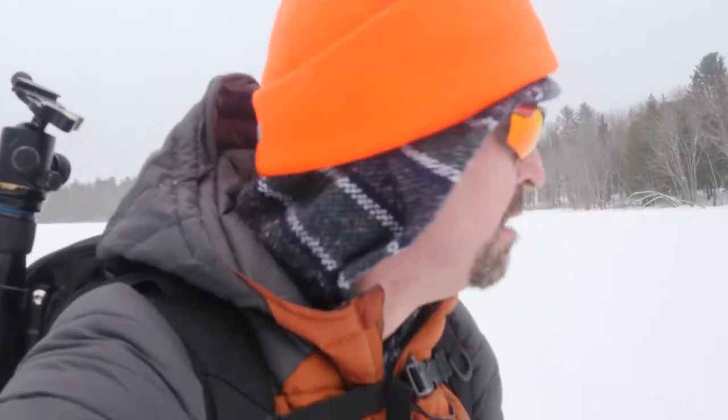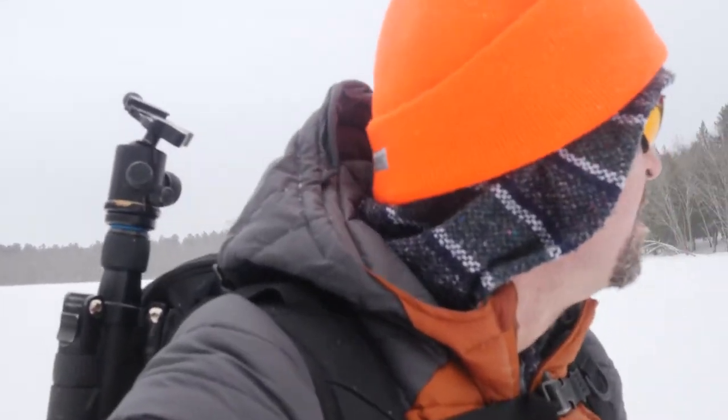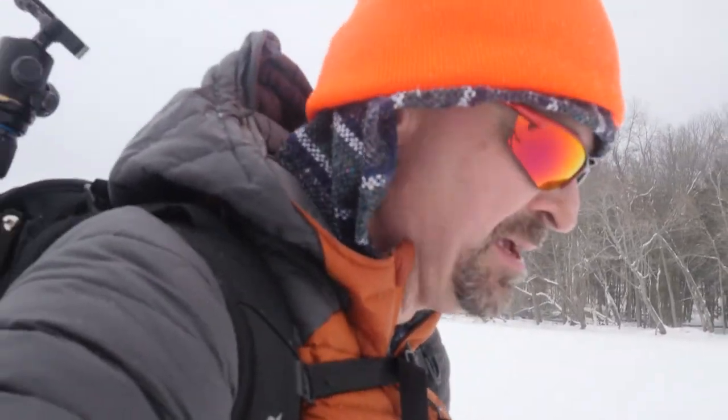So I'm out on the lake. It's not a lake, it's a river. It's like a pond, like when the river comes to a big pond. But it's safe. There's deer tracks across here. I'm pretty sure a deer weighs more than me.